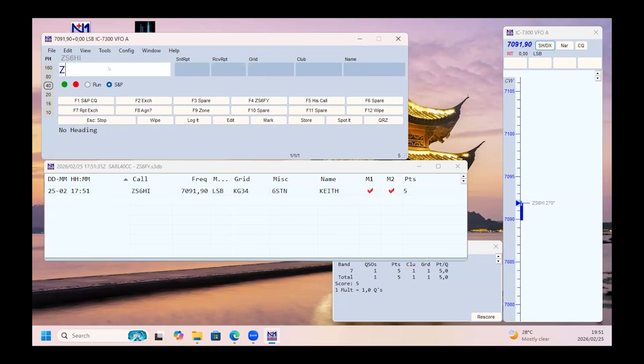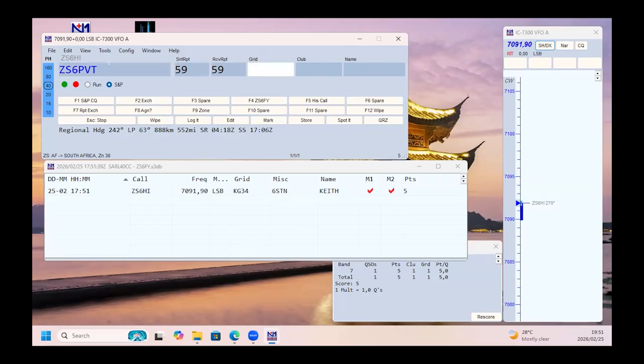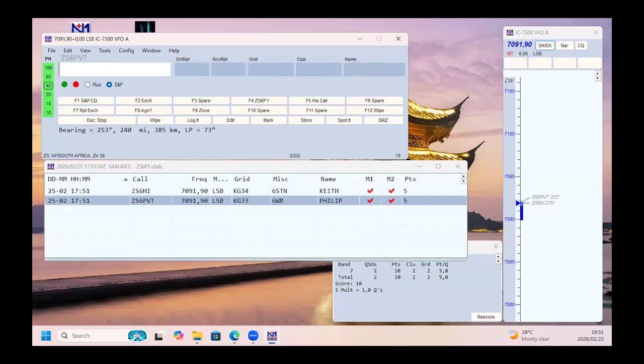We can do the same, ZA6 PVT. Ek dink jy's 33. Philip? Ja, dis ek daai. En 6 WR vir Wesrand, né? Westerrand. Dankie. Jy kry op. And there we go. And that's basically all that you do to log the contest contacts.